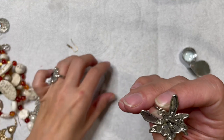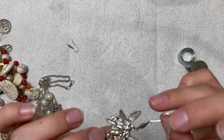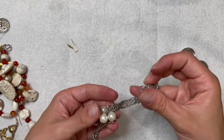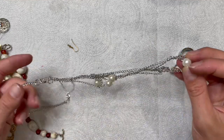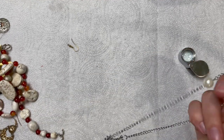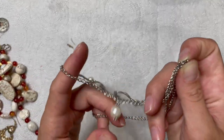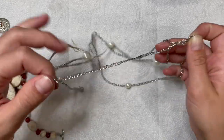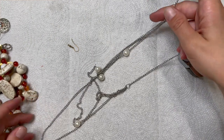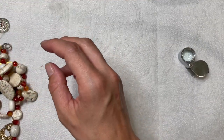This little fairy. Put it to the side. Let's see. You feel super big, yeah. Who are you? Who are you? Where do you belong? Like a long faux pearl necklace. So, out she goes.